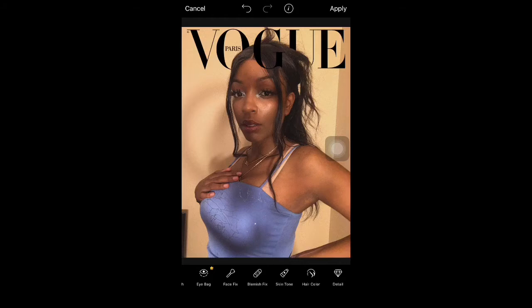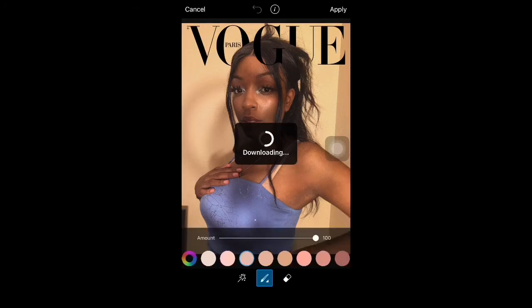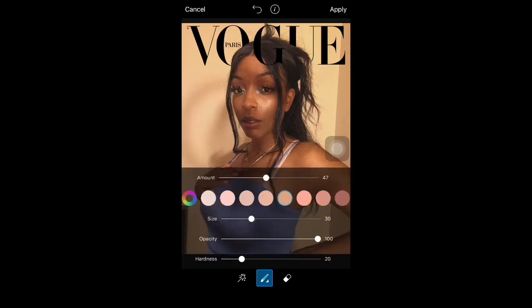Now I went into skin tone. I wanted to make my skin pop a little bit. I don't got the right lighting, so it kind of looked dull. I wanted to give myself a more reddish undertone, so that's exactly what I did. I clicked the pink one, and then I adjusted it to how red I wanted it. I tried to make it look natural, and it did look natural. I think it looks very good in my opinion. And yeah, it's just an extra little touch that I like to give.